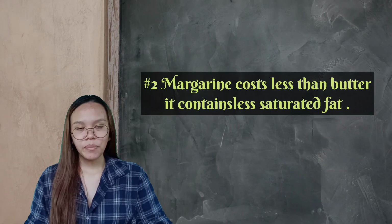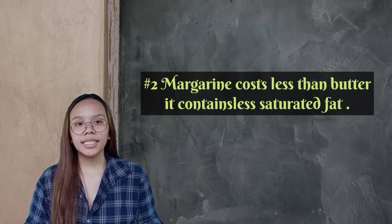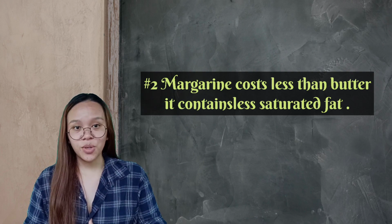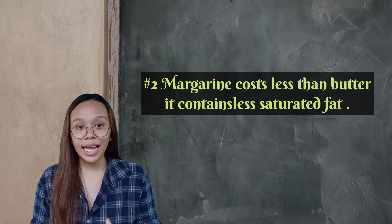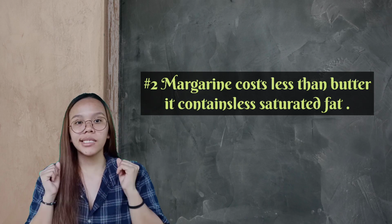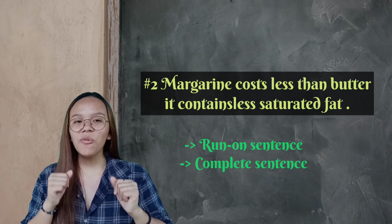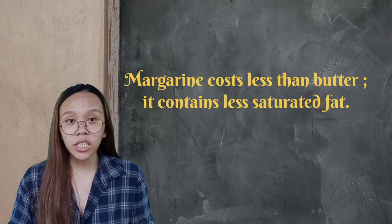Very good. Number 2. Margarine costs less than butter. It contains less saturated fat. There are a lot of F sounds. Did you notice that in that sentence? Yes, I didn't notice that until I started reading it, but is this a run-on or a complete sentence? Hopefully, you chose run-on. It's a very short sentence, but where should you put punctuation?